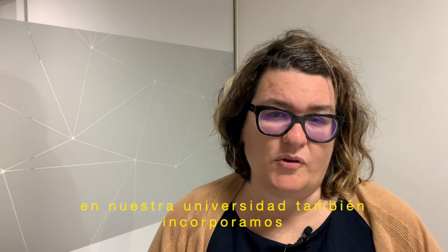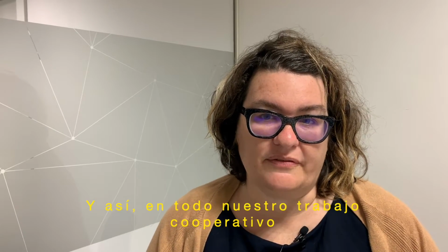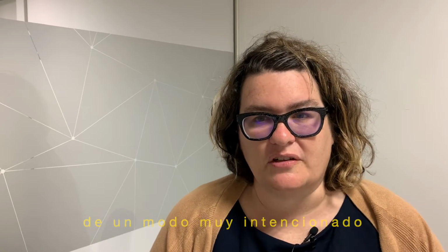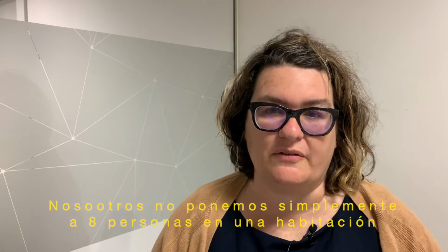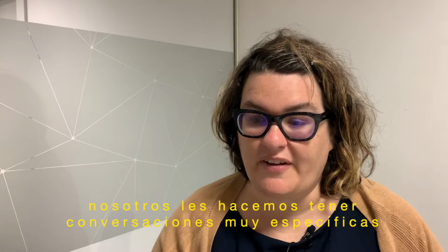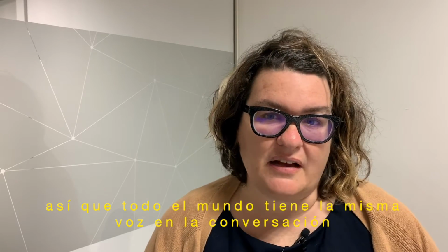In addition, at our university, we also incorporate something called cooperative learning into our design work. And so in all of our cooperative learning, we structure the conversations very intentionally. So we don't just put 8 people in a room and say, go design something. We will have them have very specific conversations so that everybody has an equal voice in the conversation.